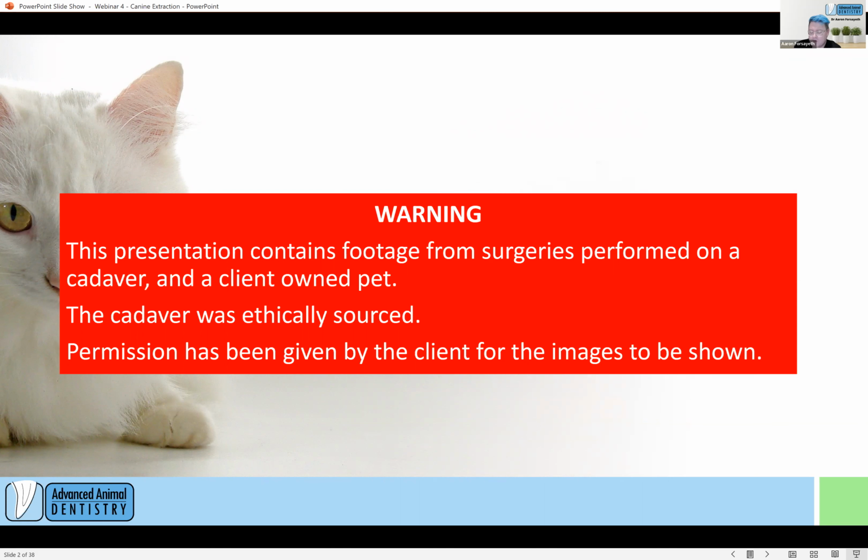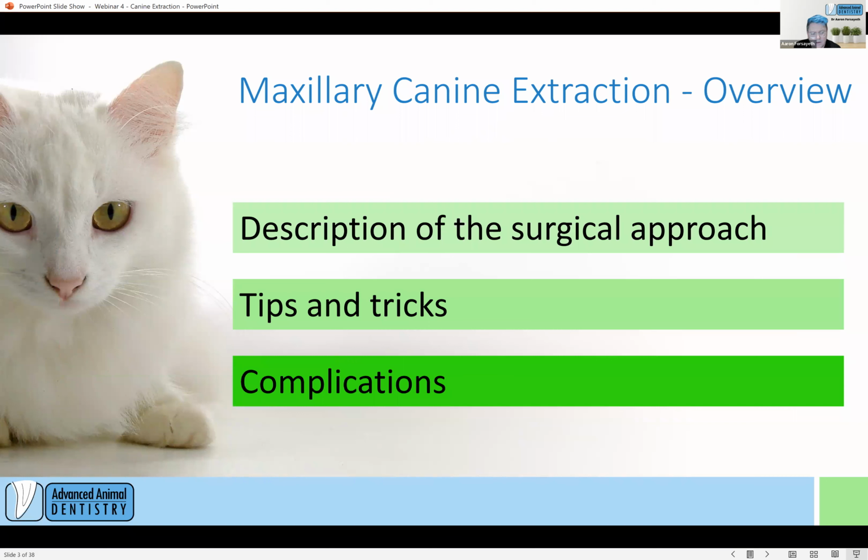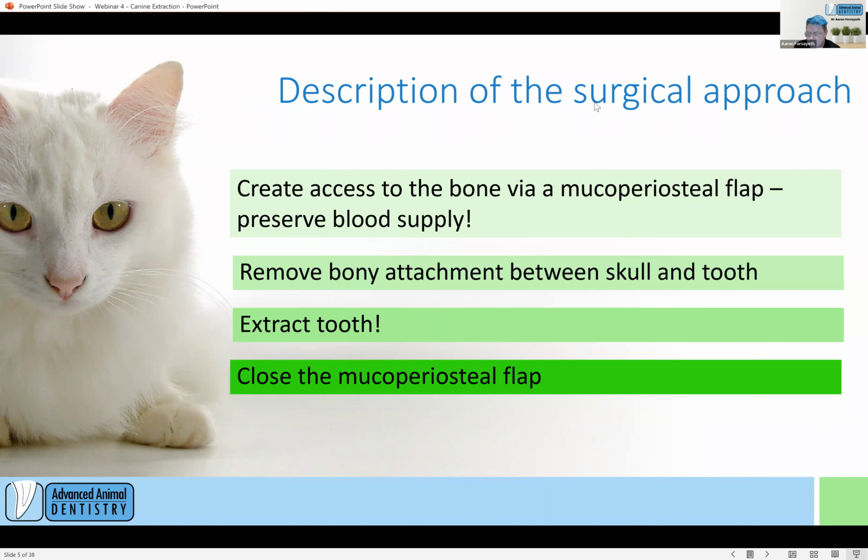So we'll flick forward now onto the 4 parts of a surgical approach, and this goes for any tooth, I guess. The basic parts, I'll ding on to the next slide. The 4 parts to any surgery. We need to access the bone, because ultimately with a surgical extraction, what we're trying to do is change the bone around these tooth roots. If we can do that, then the aim is that will make our extraction easier. So we need to create access to the bone by creating a mucoperiosteal flap.